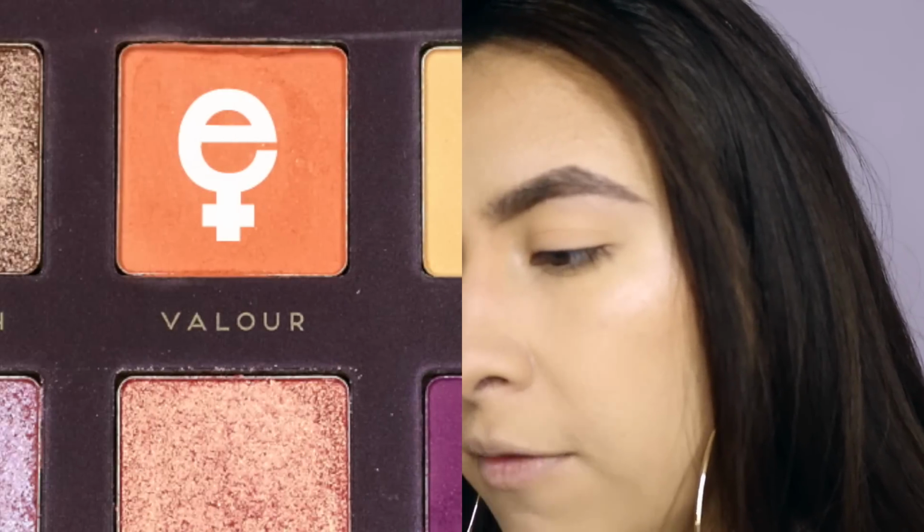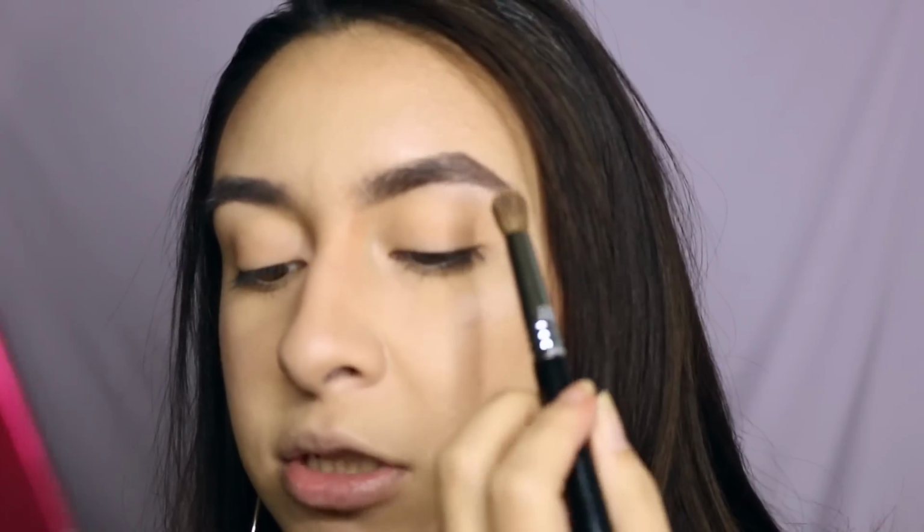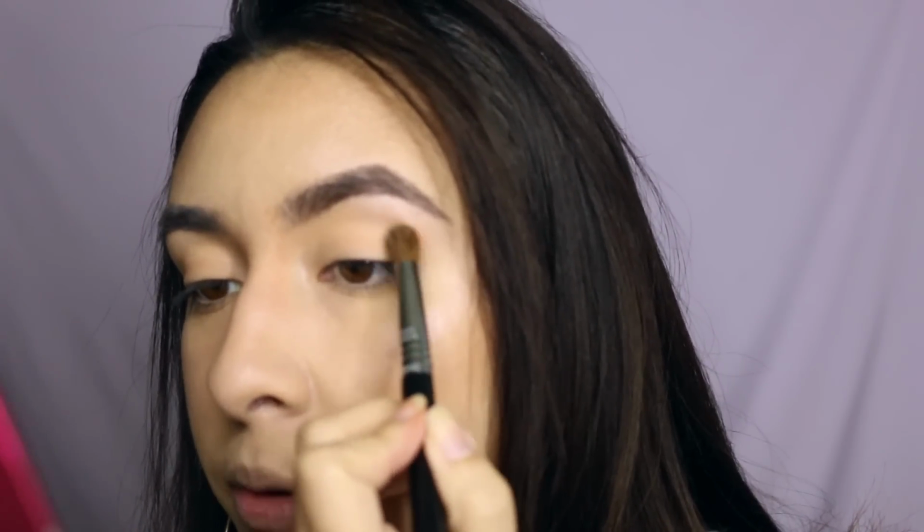So sorry. Okay, let's start off with Valor, and that is a peachy color with the same brush. And we're just gonna put that up there.